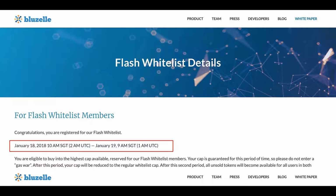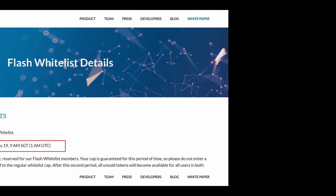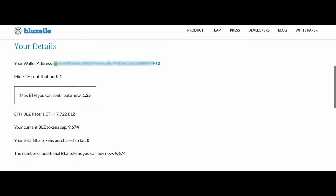Further down the page, for Flash whitelist members, a bit more detail on that there. So we're in the highest cap, as we can see as we scroll down the page. Our details, so that's the wallet address that we'd submitted initially in the KYC. The maximum we can contribute now is 1.25, and that's what it'll entitle us to.